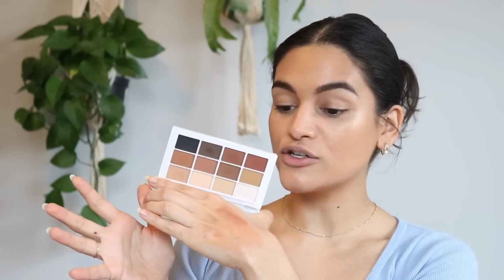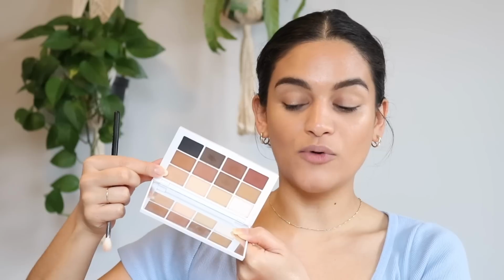It has your typical matte black, it has a deep brown. You can mix those two together to get an even deeper brown. It has great varieties of matte tones leaning from more warm, neutral, and cool. And it has a good variety of more lighter tones, and obviously you can mix together any of these colors that you want.